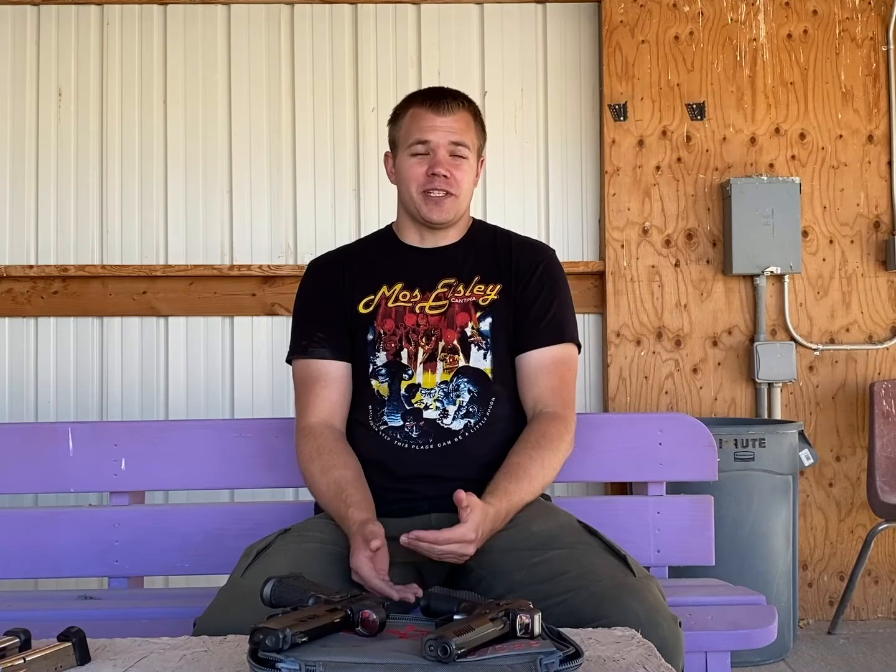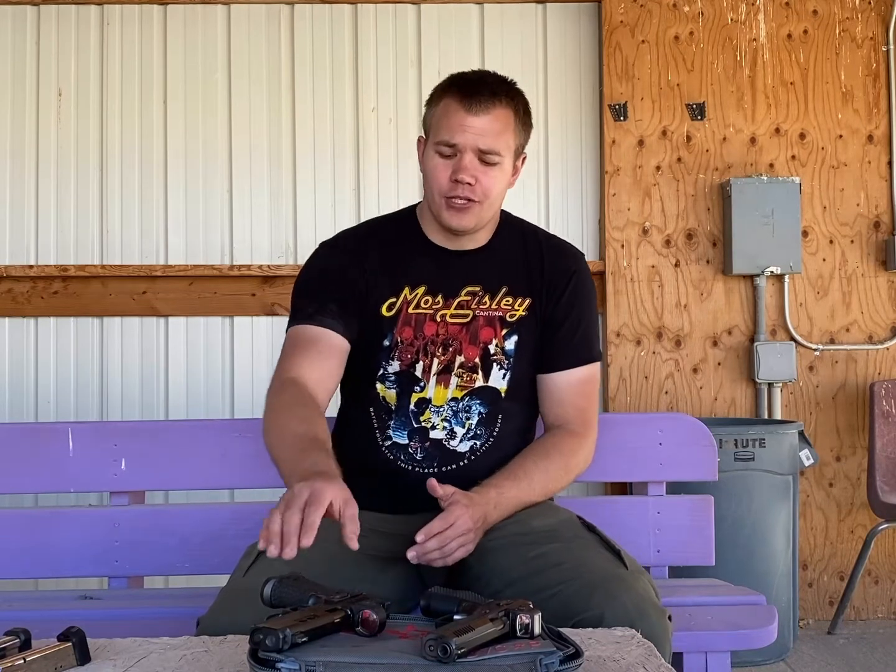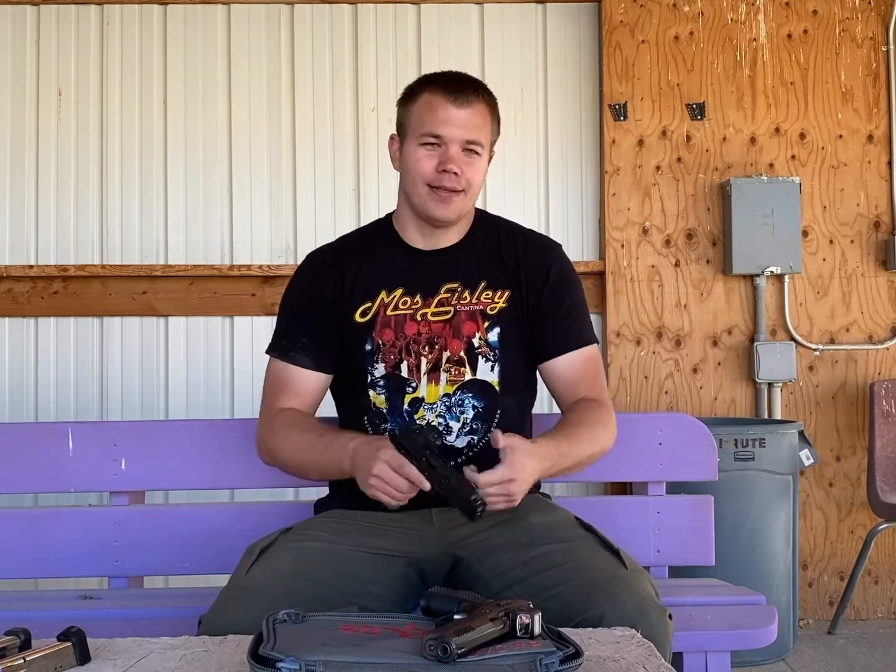We were getting splits in the 0.16, 0.17 range, and they were accurate. We were in that 8-inch circle at 7 yards, so they are very fast and very accurate. I think they throw lead extremely effectively, and I could not find a huge difference between the two of them. As far as trigger goes, the trigger on the STI is a little bit better, and there's no other way to put it.